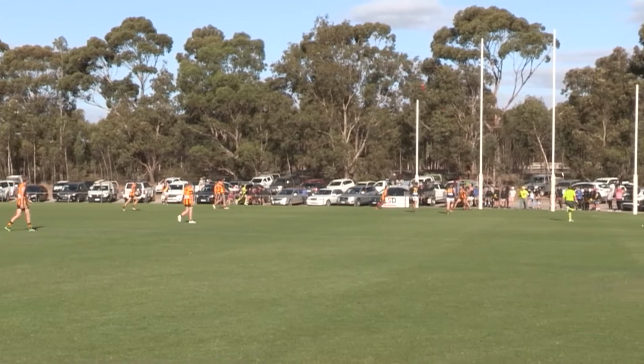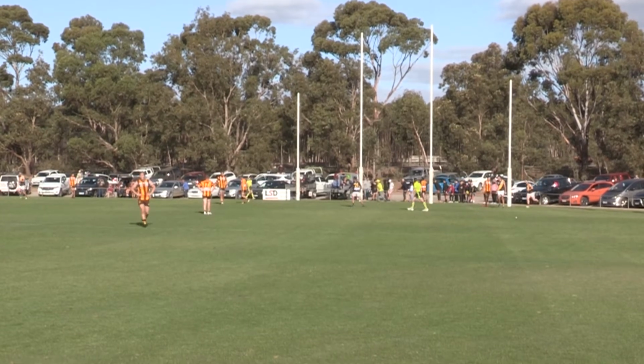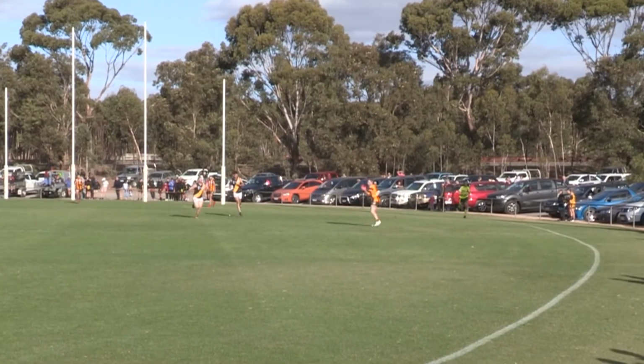Miller goes long to the goal square. Tom at the back can't take the mark. And Smilovic off the ground for a behind. Well, I'm not going to mention any names, but if you've got your head over the ball, keep it over the ball. 3-6-24, Bannockburn. Inverleigh, 3-6-24.